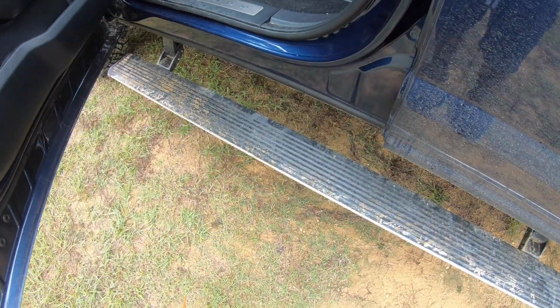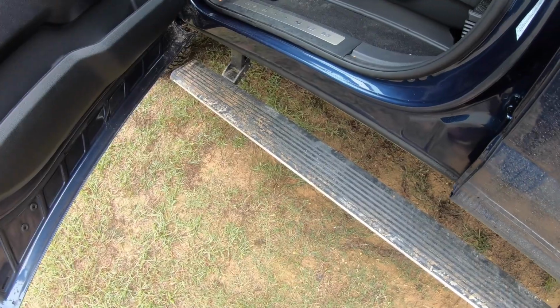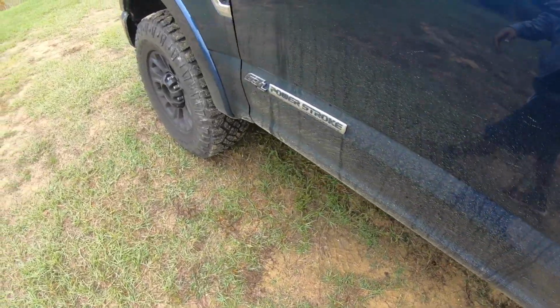One other cool feature that helps getting in and out of this big old truck is the power retracting steps. That is a factory option, and they're pretty quick. I have an Escalade that has the same steps, and mine are not that fast. They go up pretty quick, within a second.